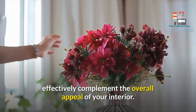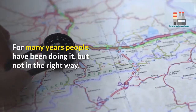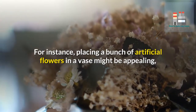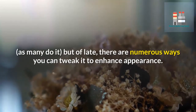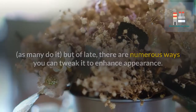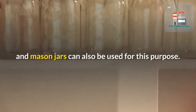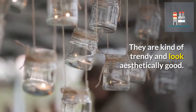appeal of your interior. For many years, people have been doing it, but not in the right way. For instance, placing a bunch of artificial flowers in a vase might be appealing as many do it, but of late there are numerous ways you can tweak it to enhance appearance. A variety of objects such as water pitchers, soda bottles, and mason jars can also be used for this purpose. They are kind of trendy and look aesthetically good.